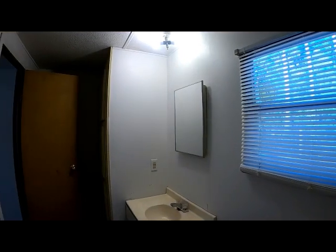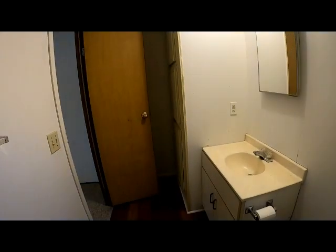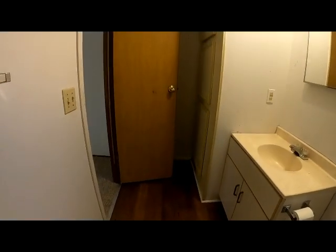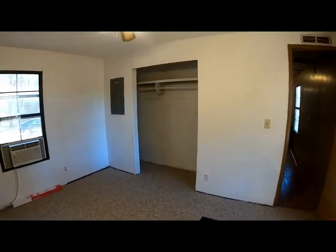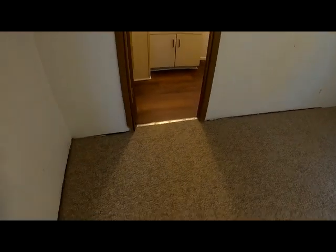But this is ready to rent. There's just a couple little things I still need to put in here, like some covers for the lights here. In this bathroom and the second bathroom, they had the dog bowls up, and I don't like those plastic ones, so I'm going to be getting some nicer ones. And we also have a ceiling fan in the master.